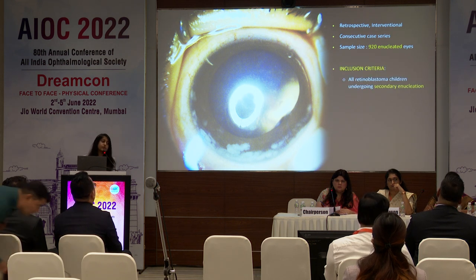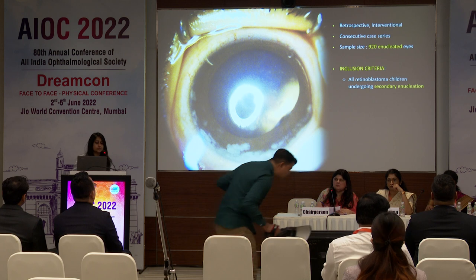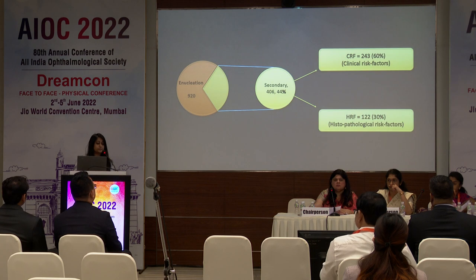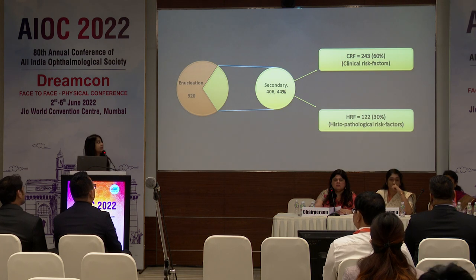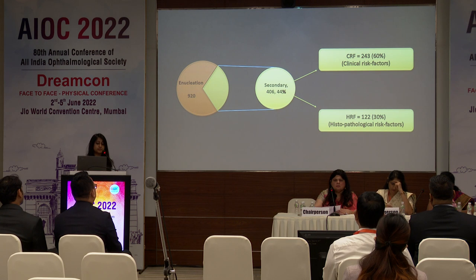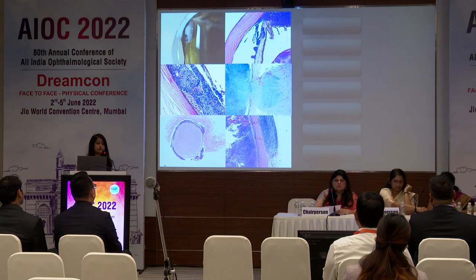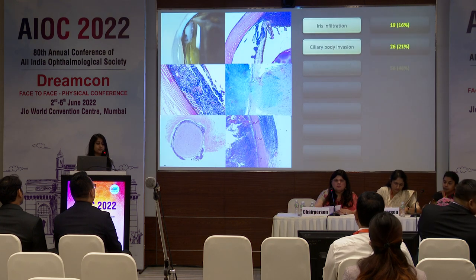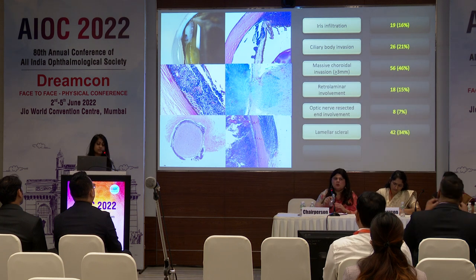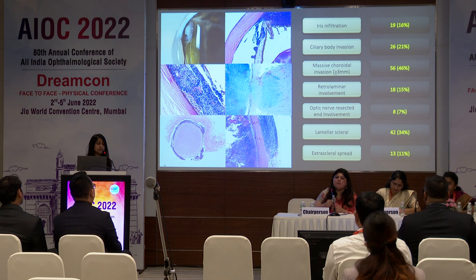We included all the cases undergoing secondary enucleation, and we ruled out the baseline metastasis patients, and those lost to follow-up were also taken out. So we saw that secondary enucleation was done in 44% of cases, and clinical risk factors were present in 60%, and histopathological risk factors were present in 30%. Most commonly, the histopathological risk factors were choroidal invasion, and optic nerve extension was also seen in 22% of cases.